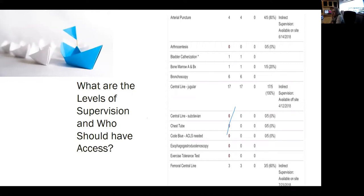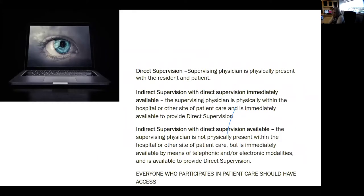So let's talk about the levels of supervision, and we talked about who can have access to that data. Direct supervision by ACGME is defined as a supervising physician or a senior resident being physically present with the patient. And indirect supervision with direct supervision immediately available is when the attending or senior resident is within the hospital and is immediately available to provide that direct supervision. And then the indirect supervision with direct supervision available is when the supervising physician or the senior resident is not physically within the hospital, but is available by telephonic or other electronic means. So those are basically the three categories.